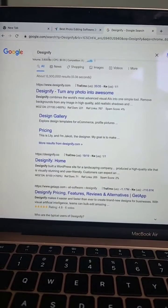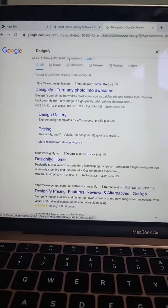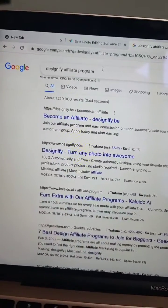Also, you want to make sure it has a fair amount of searches per month. I would go with over 2,000. Next, check to see if it has an affiliate program. If it does, sign up.